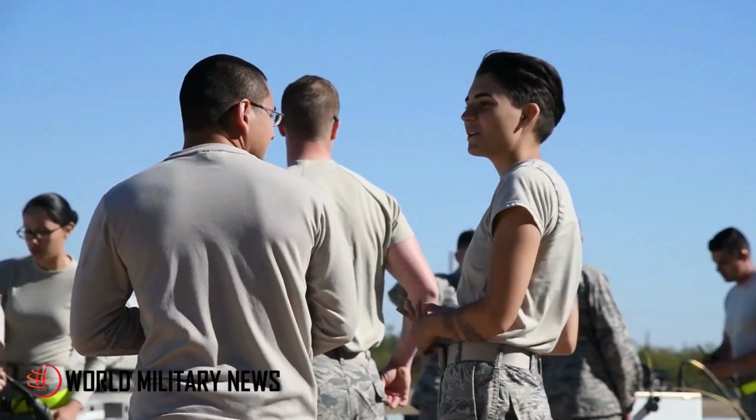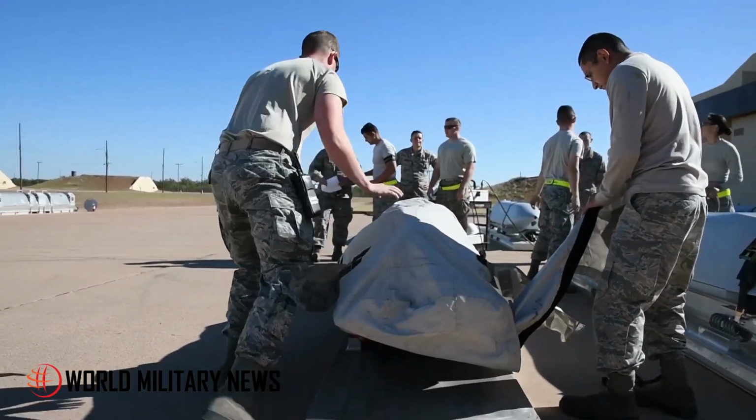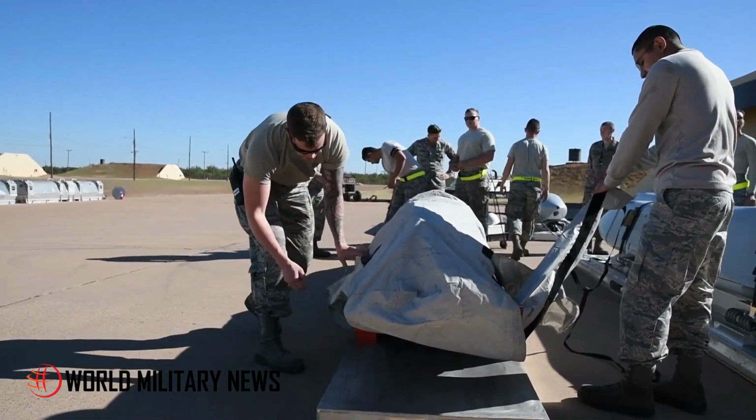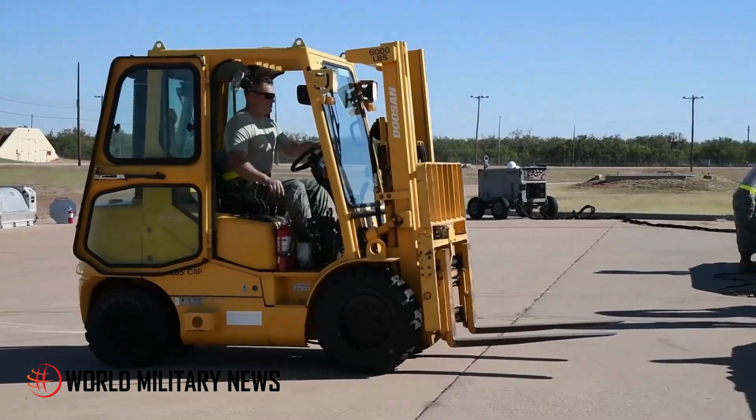However, the Air Force has a logistics problem. Once the Raider enters service, the U.S. Air Force will separately be flying 4 different bomber aircraft, several of which overlap substantially in their intended missions.